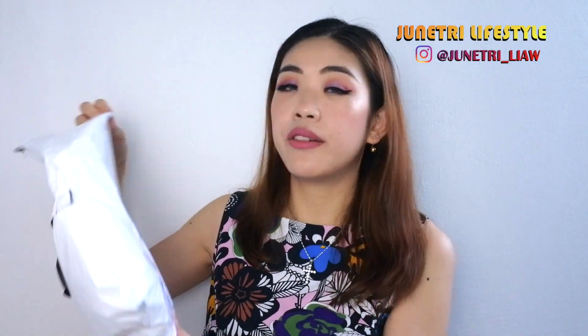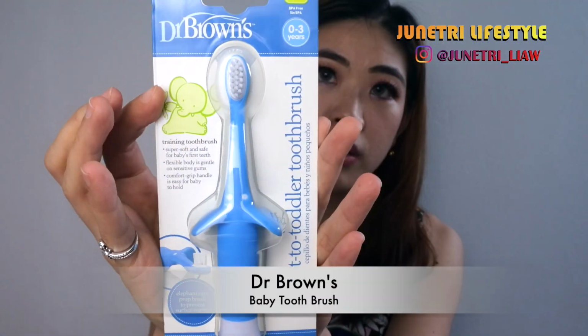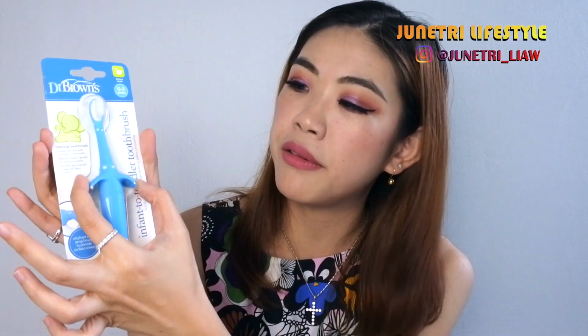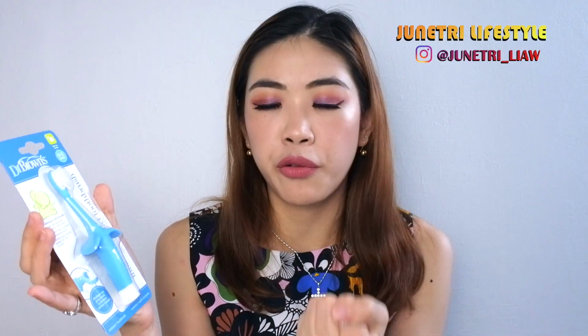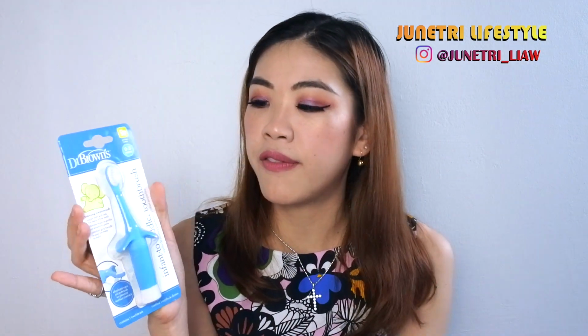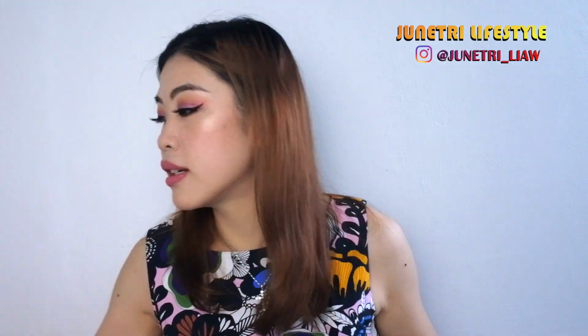Okay, right now here is something that I got from Shopee. Oh, I think I know what this is. This is the toothbrush for my baby. So this one is from Dr. Brown. I've been really loving this Dr. Brown one, because as you can see right here, there is some protection, and it's a perfect grip for my baby. It's not slippery. The rubber is very good, and the bristle right here is super soft. So this is the only toothbrush that I've been using for my son, and I've been loving it so much.